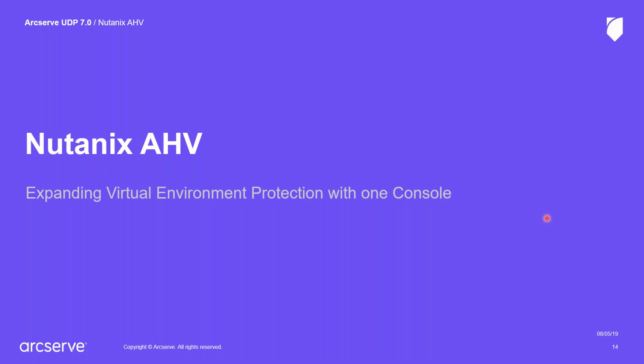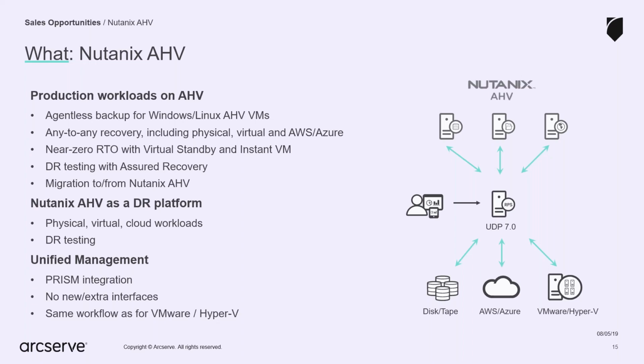But what we're bringing with this support for AHV is something very broad and very nice. We can protect your production workloads on AHV without agents, all right? So we're going to support Windows and Linux VMs. We don't have to install agents in them. We can do any-to-any recovery. So we can recover from virtual to physical, to another hypervisor, or to a cloud. We can recover to AWS, to Azure. We can provide you near zero RTO using our solutions like virtual standby and instant VM.